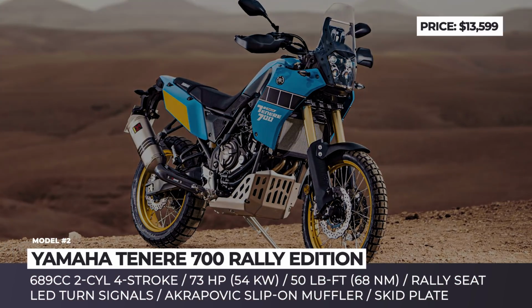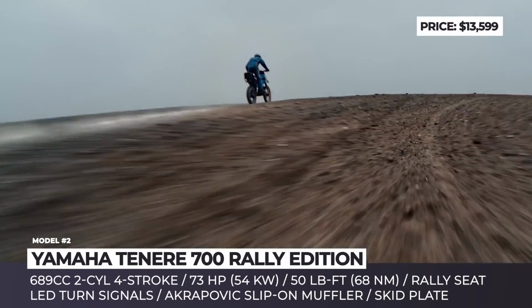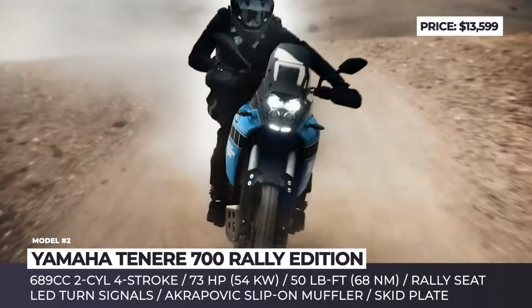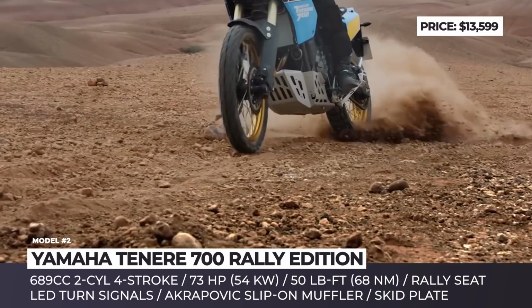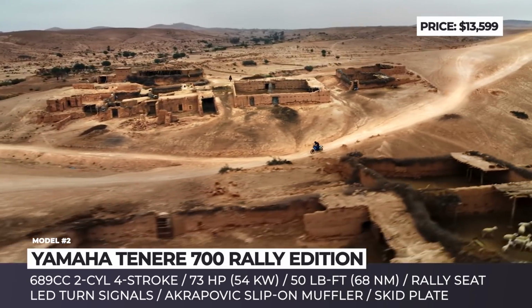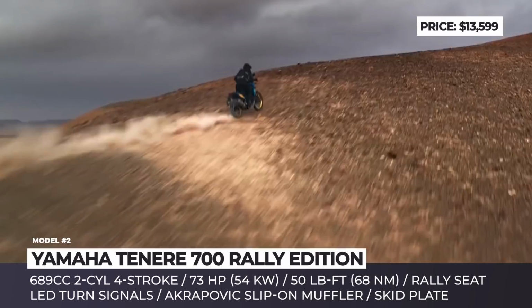Yamaha Tenere 700 Rally Edition. Yamaha decided to build on the success of the latest Tenere 700 by releasing a Rally Edition that pays tribute to the brand's legendary Dakar Rally racers. Apart from the blue and yellow livery, this model differs from the standard 700 by a number of additional features and higher standard specification that makes the bike more suitable for off-road adventures.